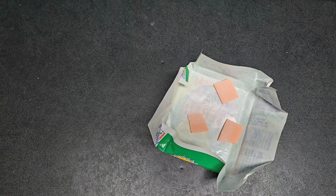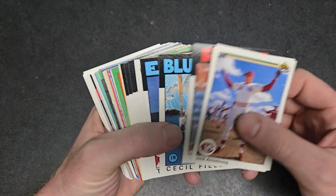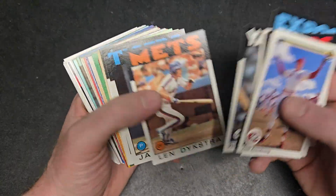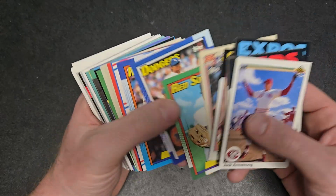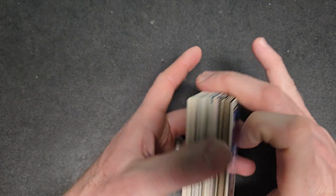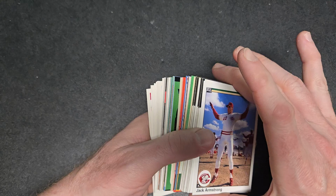We found the gaggle of Hall of Famers. Significant stars of the day. All these cards will be set aside. These are all the Hall of Famers and notable stars. Or funny pictures in that case. Cecil Fielders, the managers, Tom Seaver, rookies, All-Stars. This whole pile here, I might get 10-15 bucks reselling these as lots on eBay, but I'm okay with that.